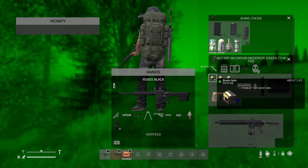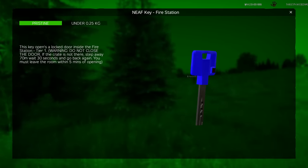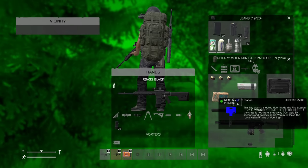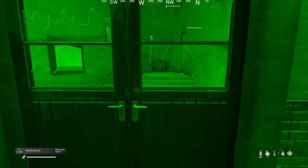Three boxes of nails is huge. Sure, it's a presser. What, a key as well? What level key? Level 1, mate. Still. Okay. Beneath. Yeah, bro, might as well go do it. Beneath. Is it? Yeah. Fire station. Well, while we're here, right? You know what I mean?